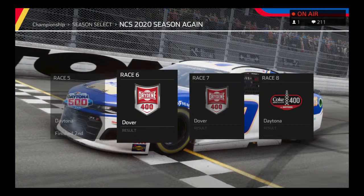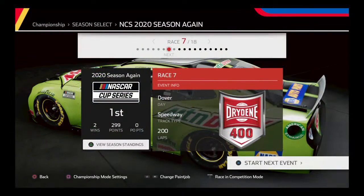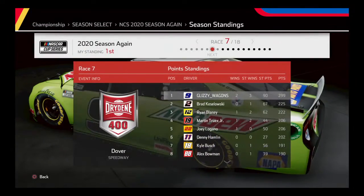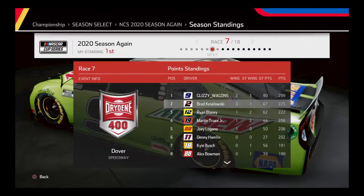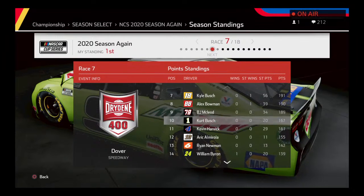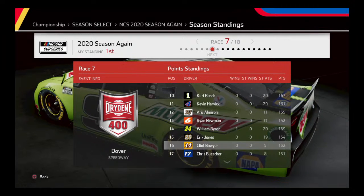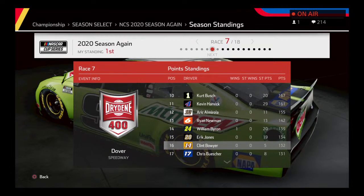Alrighty, time to go to the chat. I forgot to check what the points look like, but here they are. BJ McLeod's still 9th. Boyer looks like he's going to be up to 16th.